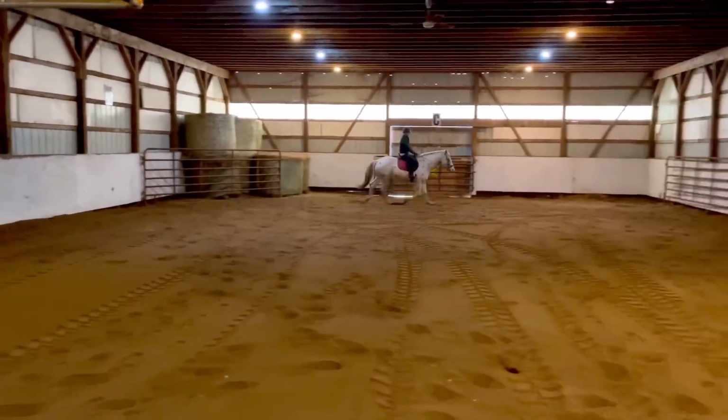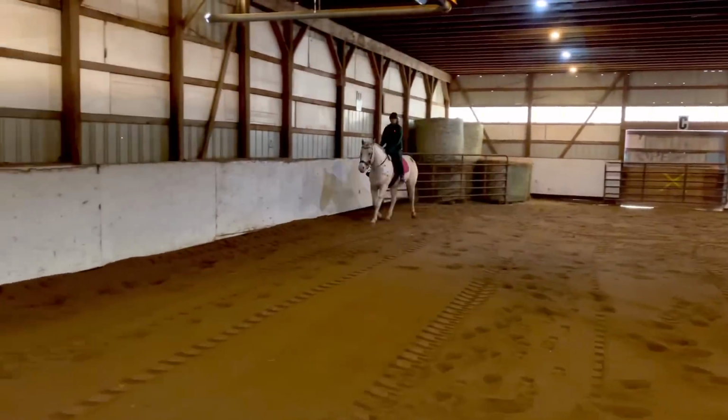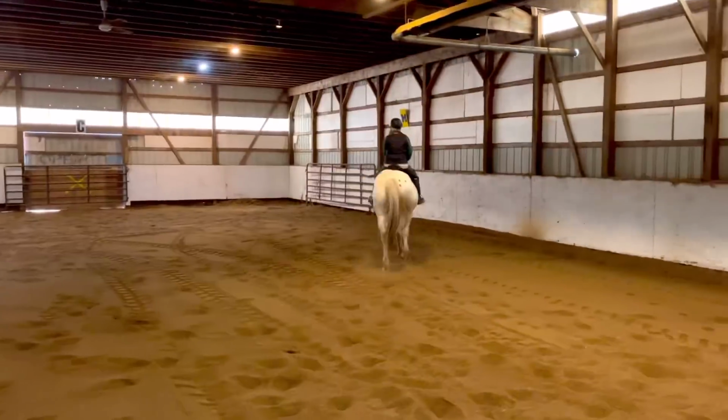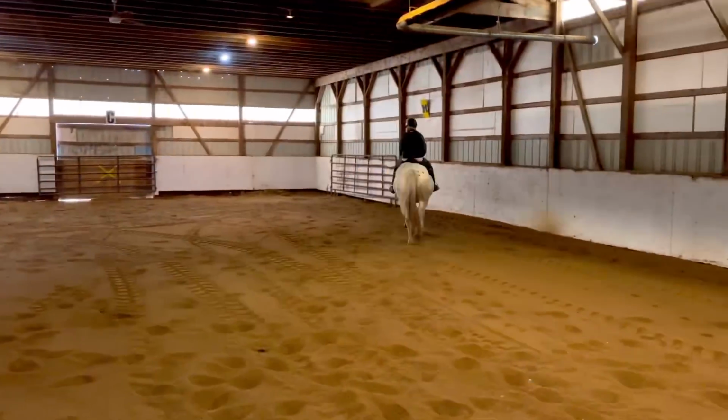So as you can see here, we're now doing figure 8, so I'll do these in both directions. And I know I'm doing a lot of fast forward, but I just want to show you the whole process. So this again is sort of just like the circles, but more so like a serpentine movement where you're getting a little bit different motion and more strengthening.